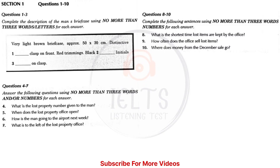It's quite distinctive because it has a bright red clasp on the front and red trimmings. The handle is black. My initials AEJ are on the clasp. Just a minute, sir. I remember a briefcase matching that description being handed in yesterday. At about what time did you lose it?